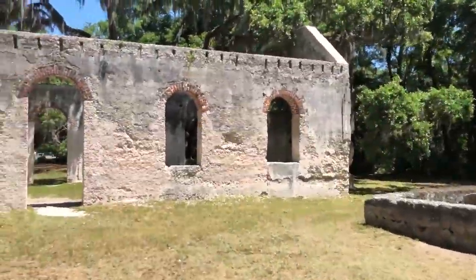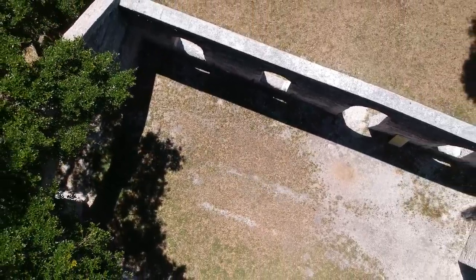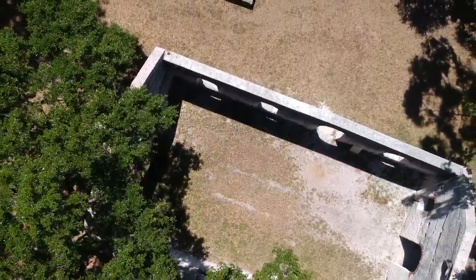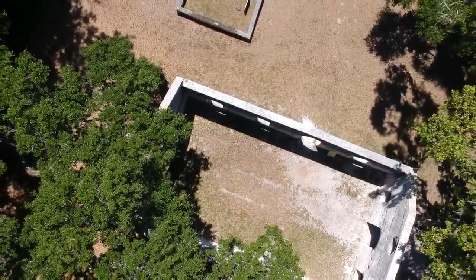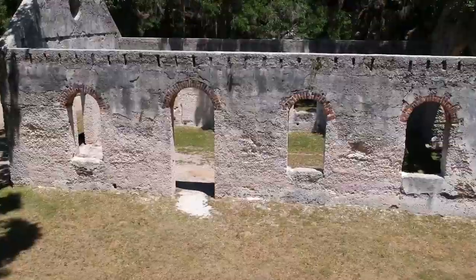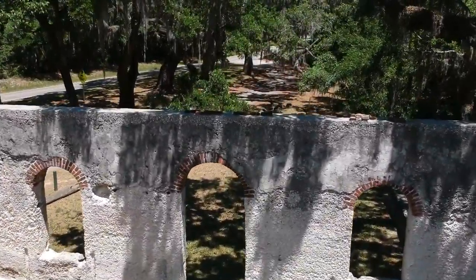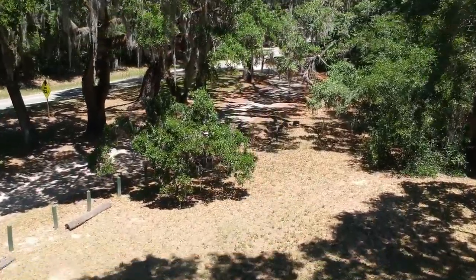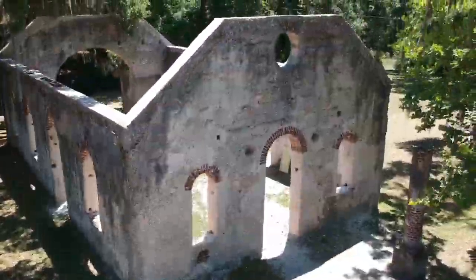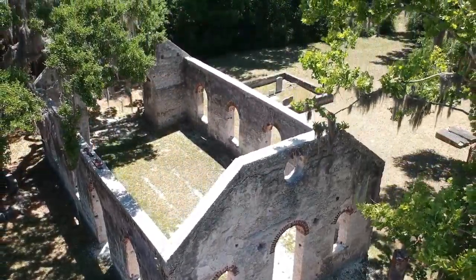So this is the building. Let me give you a real good view from the air real fast. Go check out the inside of this.